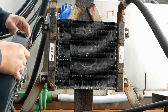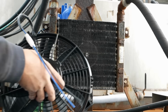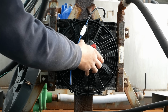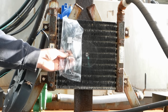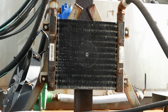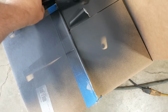Yeah, that's not gonna work. Yeah, I believe that'll do it. If we can figure out a way to hold it on there. It comes with these kind of zip ties that you slide through the fins. I don't know if that's good enough to hold it or not. Kind of think it would be. Let's try it. If we don't like it, we can make a for real bracket. Are they dry? Close enough.